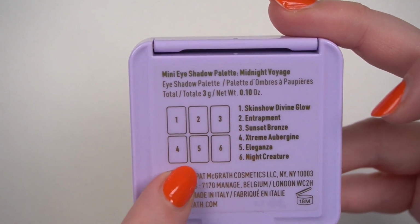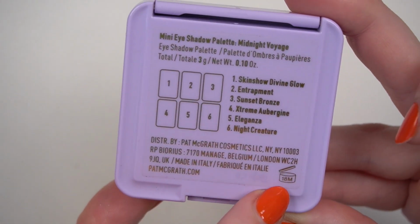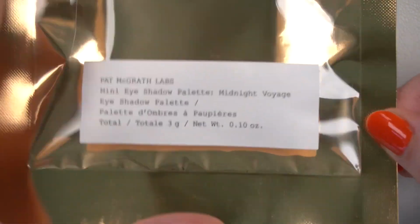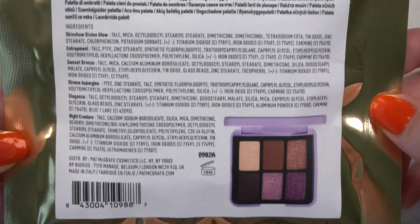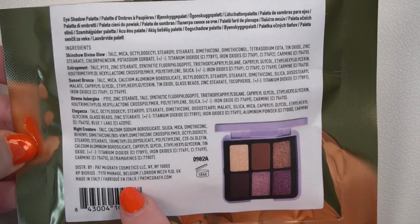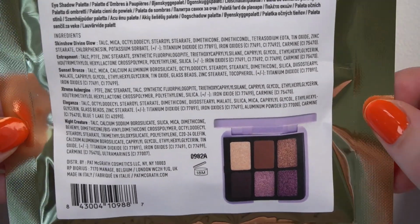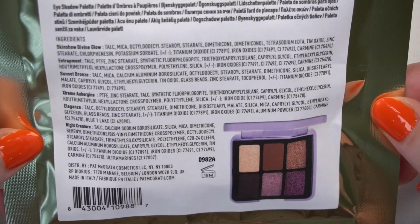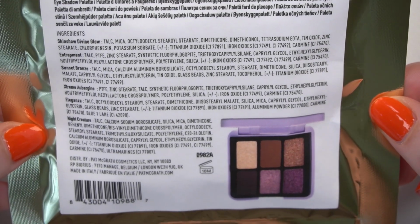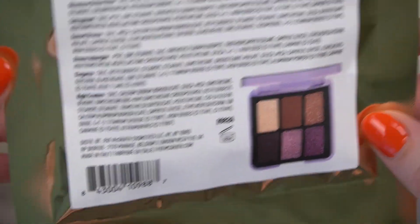So it does give you the layout of the shades, which is nice. And it does say that it is made in Italy and it has an 18-month shelf life. So looking at the package here, again, it has the net weight, and then it does have all of the ingredients. Again, it says made in Italy, 18-month shelf life. It kind of gives you an idea of what the palette looks like in case you were grabbing this in the store. And this palette does contain carmine and talc, like the original shades.